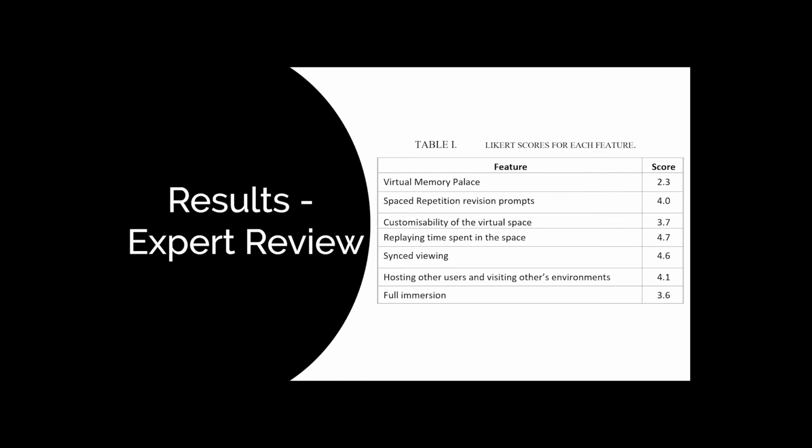The features in question were virtual memory palace, spaced repetition revision prompts, customizability of the virtual space, replaying time spent in the space, synced viewing, hosting others in your environment, and full immersion. Virtual Memory Palace ranked the highest and no feature ranked at 5 or below.